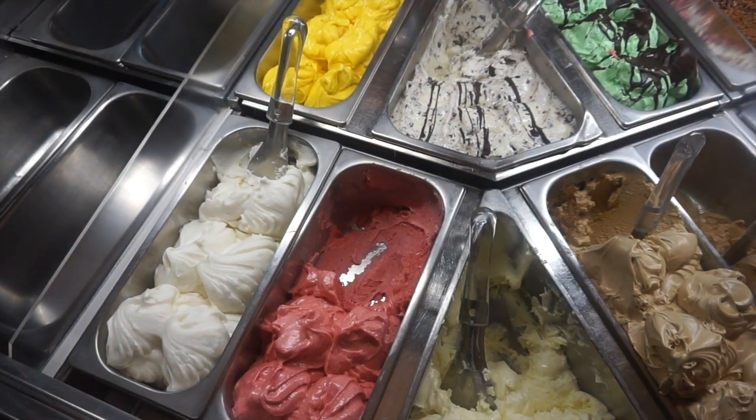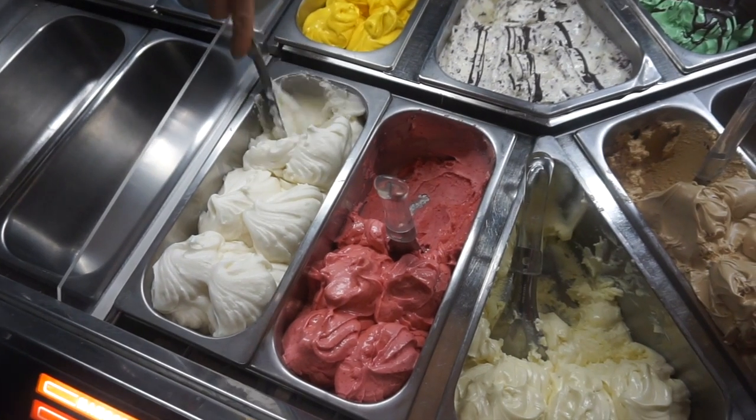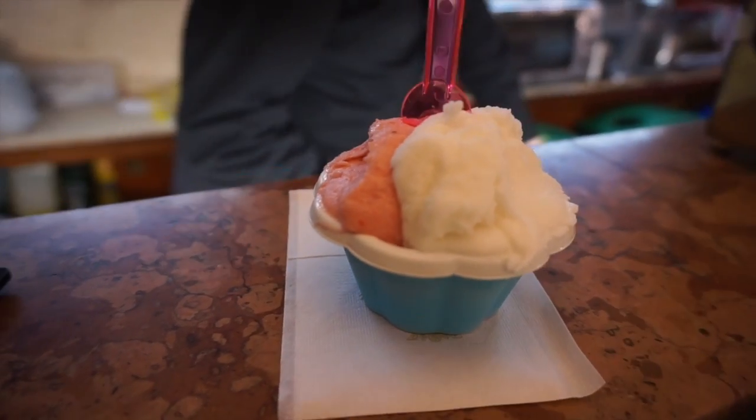And like I said, I did have some gelato. So this was the first night. This was actually the first gelato I had, and again, it was lemon and strawberry.